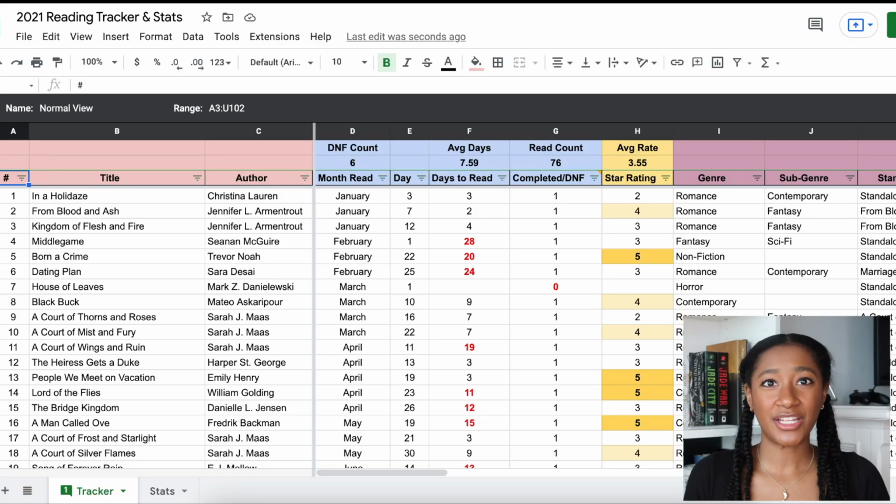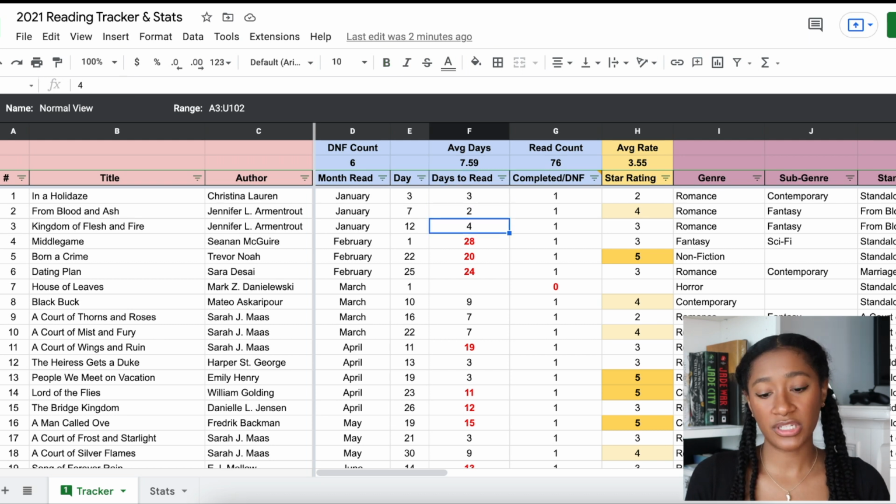So here is my 2021 reading tracker and stats. On the left, I just have the numbers going down in order of when I read each book. Then I have the title, the author, the month I read it in its own column, and then the day of the month I read the book. I did that because I found it easier to filter by just the month name versus having to deal with the specific month, day, year. Then I have the days it took me to read the book. If it was more than 10 days, I coded it so that it turns the number red.